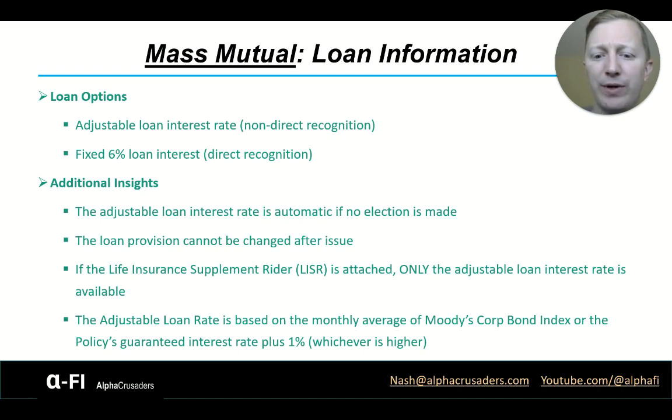The adjustable loan rate is based on the monthly average of the Moody's Corporate Bond AAA index, or the policy loan's guaranteed interest rate plus 1%, whichever is higher. So if the corporate bond index is trailing up, then it would be plus 1. Where if it was down at, say, 0, you would have the guaranteed interest rate plus 1.